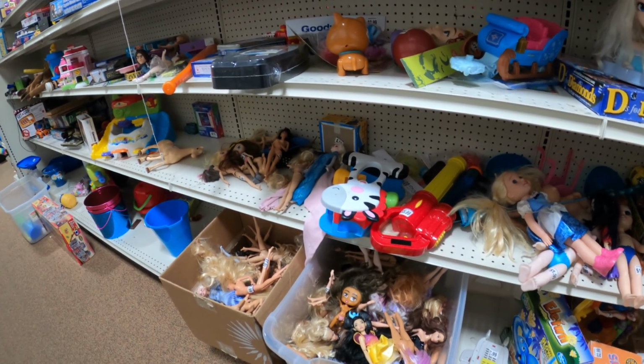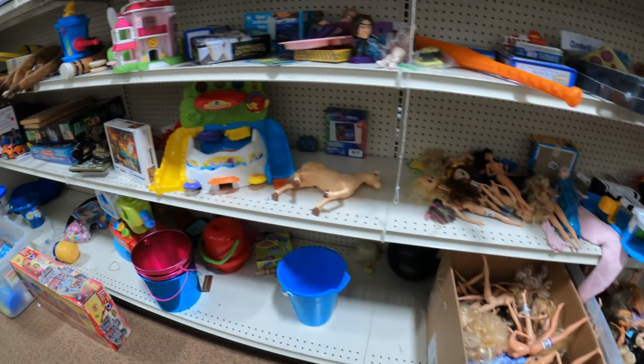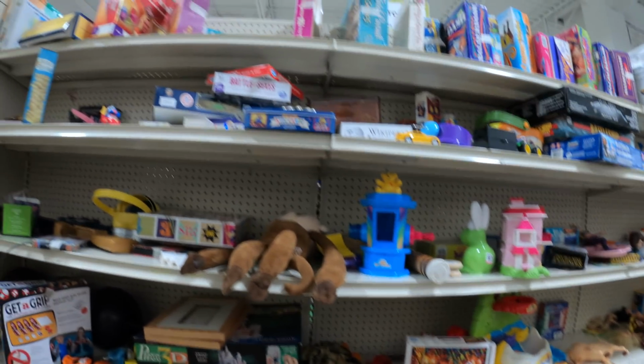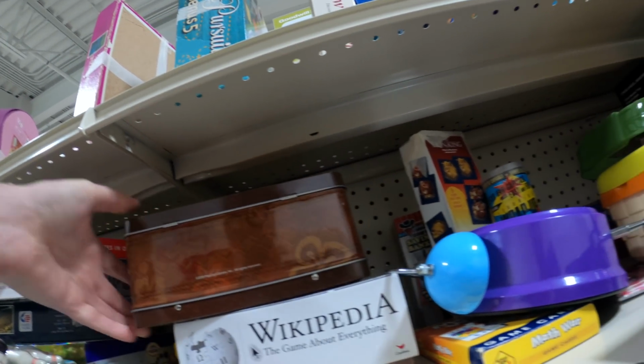Dolls, so many dolls. Keep an eye out for the Monster High, the Bratz dolls. I never seem to find Bratz dolls though. I just never come across them. I don't know what it is. Puzz 3D, a lot of that stuff still sitting around. If those were sealed, they would be big money. But they're not, and I'm not going to count pieces on puzzles.